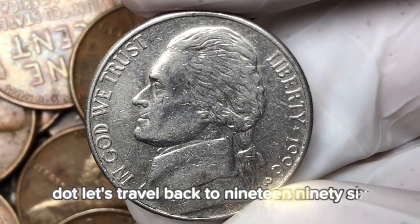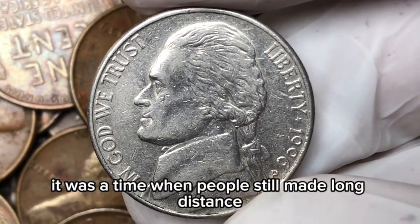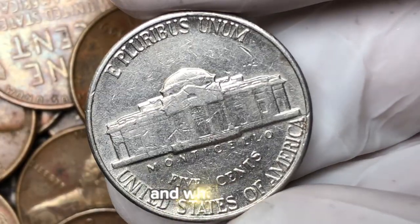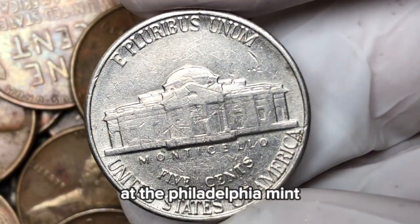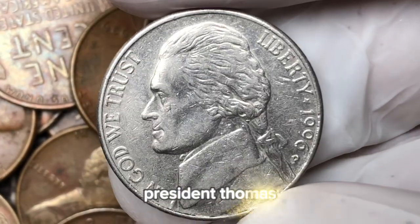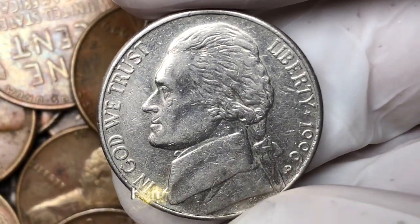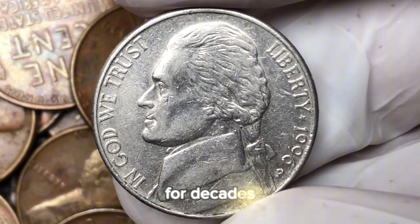Let's travel back to 1996. It was a time when people still made long-distance calls from payphones, when VHS tapes lined every shelf, and when coins clinked in every cashier drawer. At the Philadelphia Mint, millions of 5-cent Jefferson nickels were produced. They featured a familiar face, President Thomas Jefferson staring calmly to the left, with his beloved Monticello home on the reverse. The same design Americans had seen for decades.